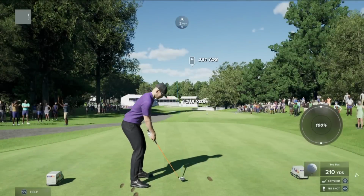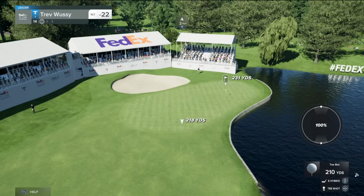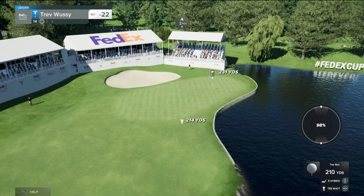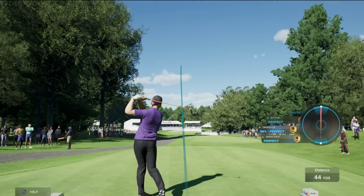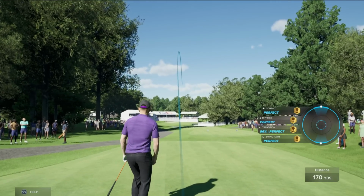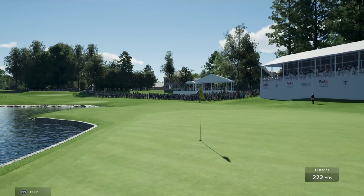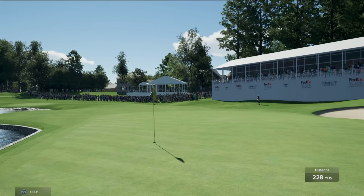Par 3, hole number 14. Absolutely. Do not go flag hunting when the pin is on the right-hand side. There's nothing but water. Bail out left, center of the green is just dandy. Opting for the hybrid, I think. Yes, anytime you can find the green and have a putt, you'll take it.